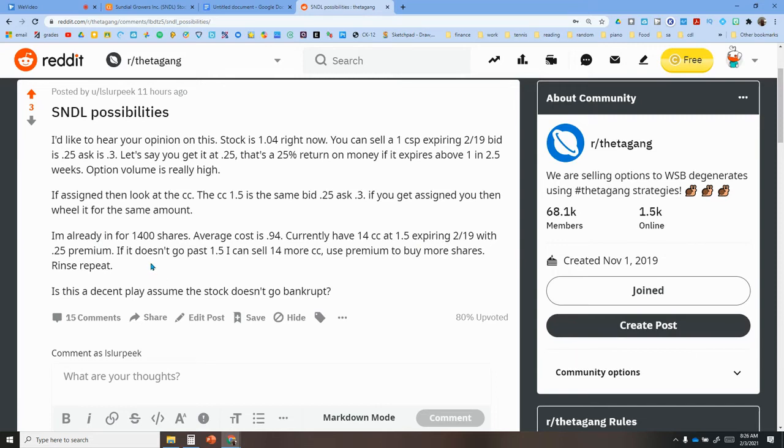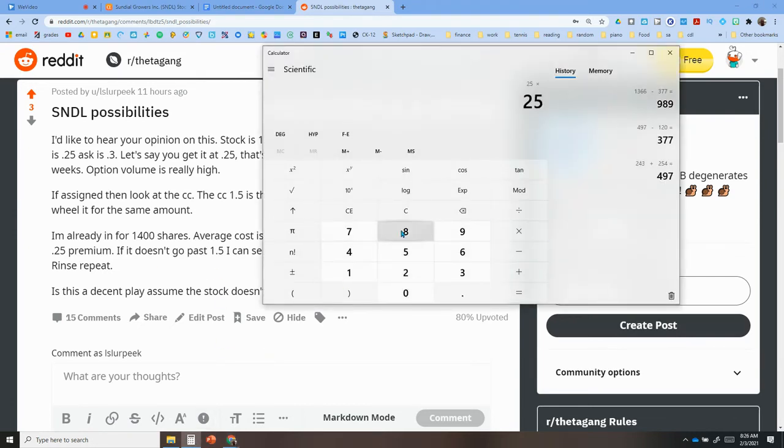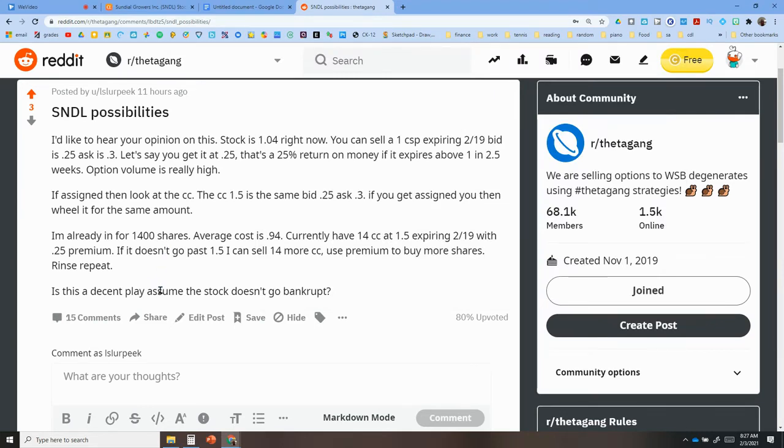If it doesn't go past the 1.5 on 2/19, you can sell 14 more covered calls, use those premiums to buy more shares, rinse, repeat. So if I get a $0.25 premium, $25, times 14 covered calls, that's $350. Say the share price is about $1, that's 350 shares, so you could get at least 3 more covered calls, almost 3.5. All I have to do is buy about $50 more, and you could actually sell 4 more covered calls at this 0.25 possibly. Okay. Is this a decent play, assuming the stock doesn't go bankrupt?